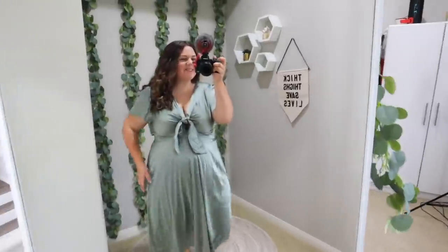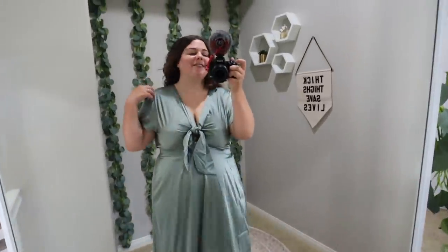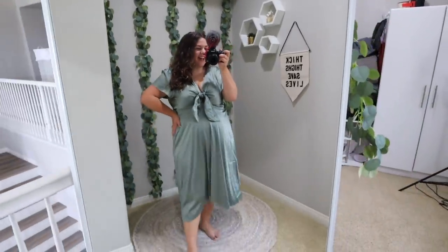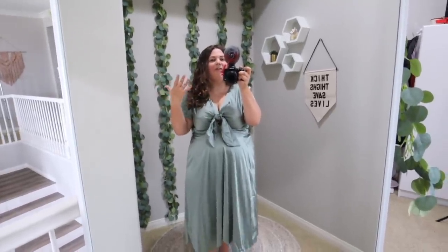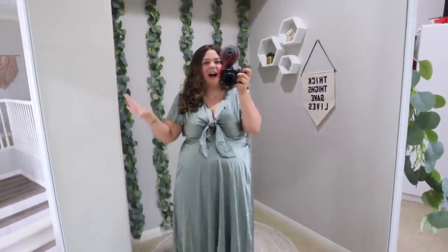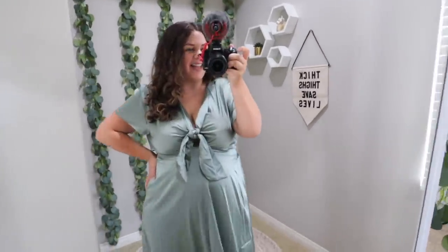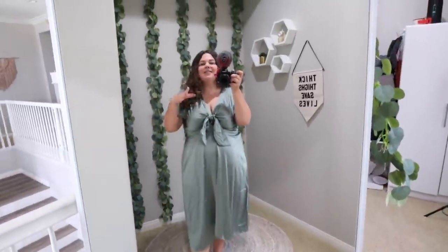Ooh, okay. This one is different. This one's shorter, like mid-calf length, and it's a different cut. It has this little tie in the front, and I really like it. I mean, I loved the cuts of the first three dresses, but they were all very similar, and there's a reason for that. I love that style of dress, but I do think it's fun to have different styles, and I really, really like this one. It's comfortable, it fits nice, it's just very loose and breezy.